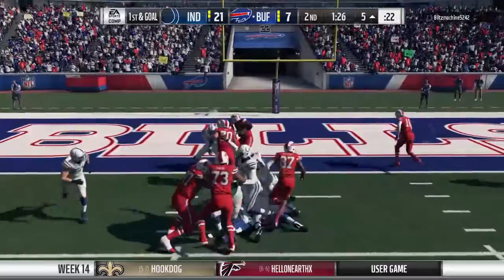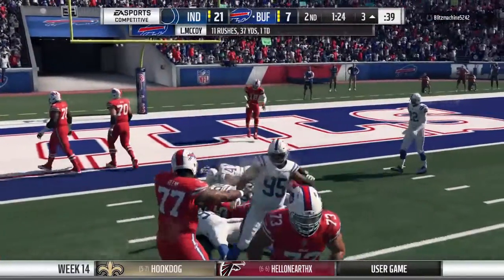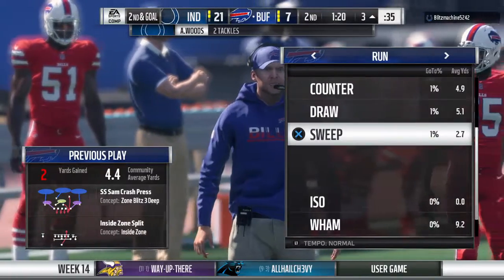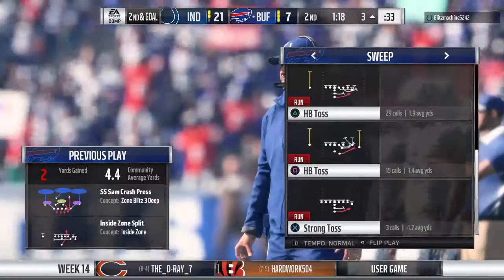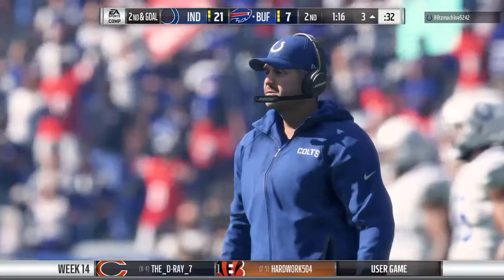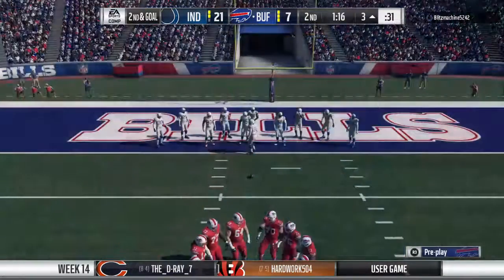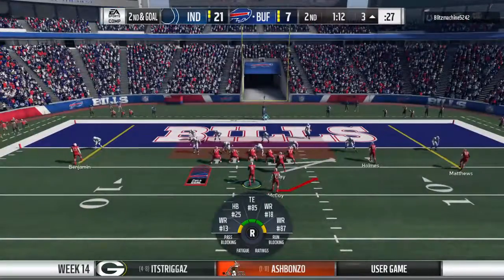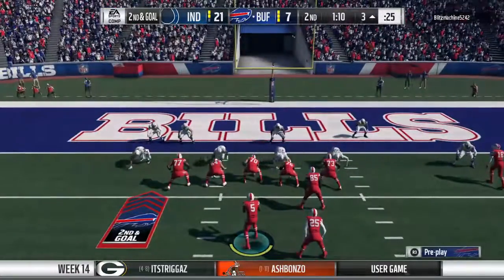Taylor with a give to McCoy, and he will push his way forward down to about the 3-yard line. It's a gain of a couple, and it'll be second and goal. Well, it's been the air game that's taken them down on this drive before they finally turned around and handed it off on the last play. And now they're looking for the big boys to get him in the end zone. Couldn't do it there.